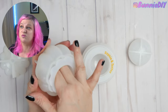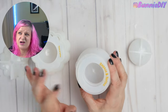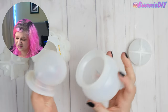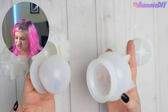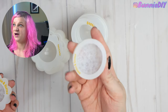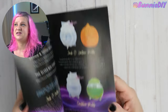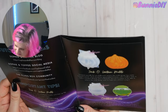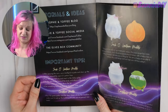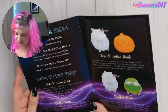Don't get me wrong, I am really, really, really excited for these molds, but there has to be a better way to do it? I don't know. And then this is the cauldron, which is super cute. I like its little feet. And then we got a bubble lid for the cauldron and a pumpkin lid for the jack-o'-lantern. Please tell me how much resin to use. Halfway, halfway. Okay, everybody, we're remembering it's halfway. We'll see how well that actually works.